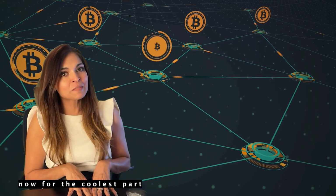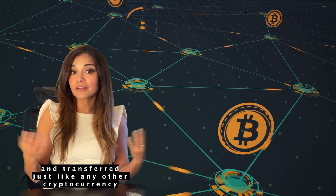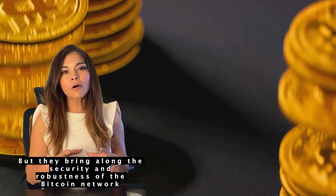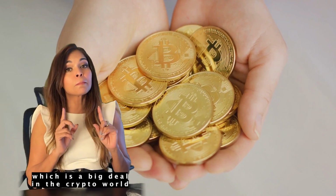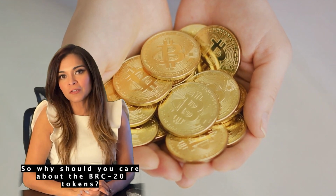And now for the coolest part. Once these tokens are created, they can actually be traded and transferred just like any other cryptocurrency. But they bring along the security and robustness of the Bitcoin network, which is a big deal in the crypto world.